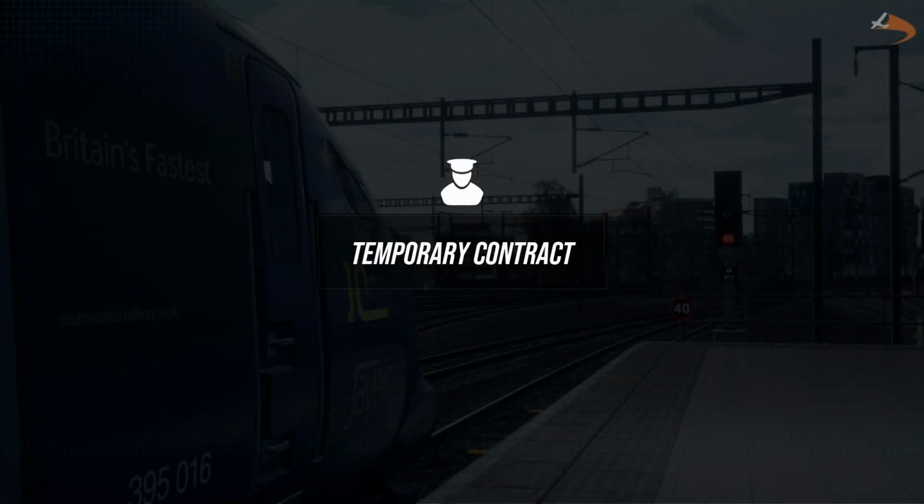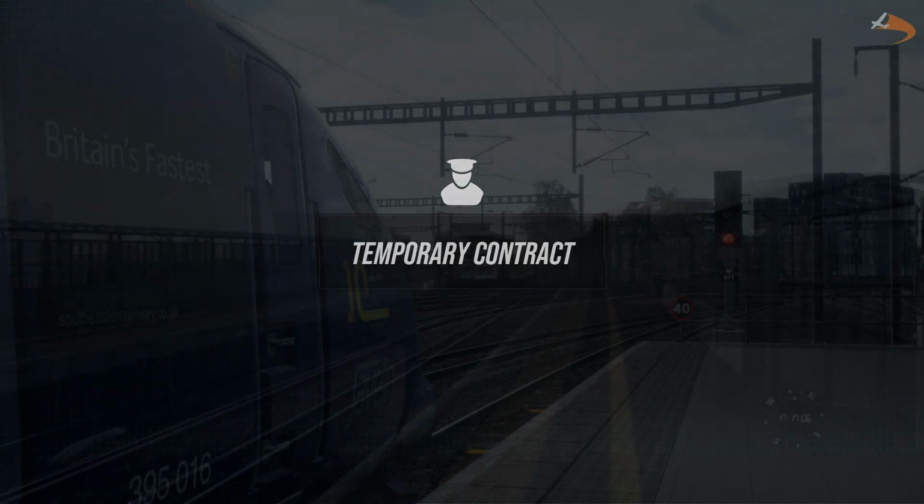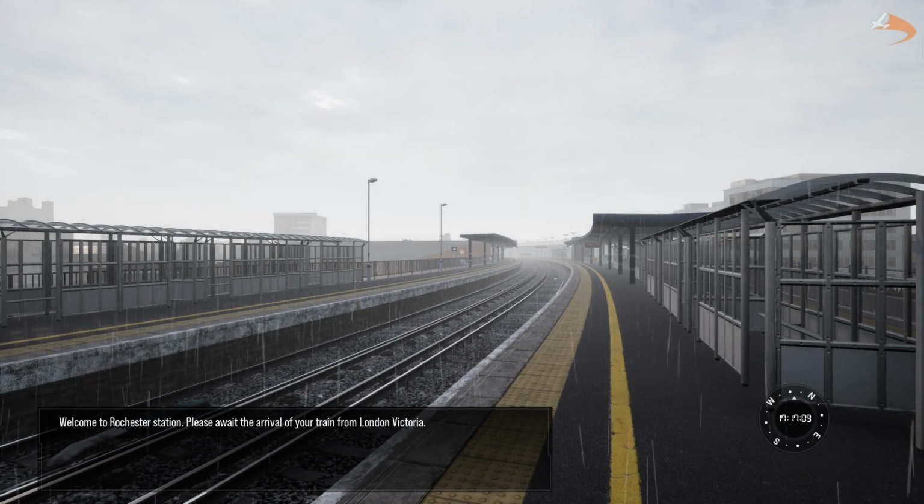Mission 8, Temporary Contract. Welcome to Rochester Station. Please await the arrival of your train from London Victoria.